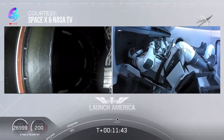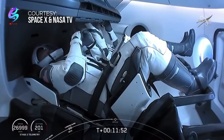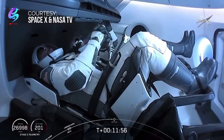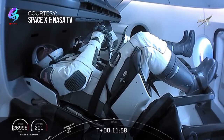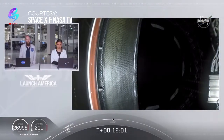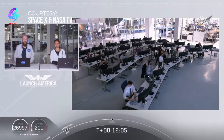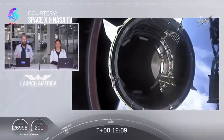So again, we're just standing by. That separation event should be coming up shortly. Then they'll begin a series of checks on the Draco thrusters that are going to be used to maneuver and power Dragon on its flight to the International Space Station. Standing by for separation. Expected loss of signal, Wallops. It sounds like we had an expected loss of signal with one of the ground stations. Waiting for confirmation now of that separation.